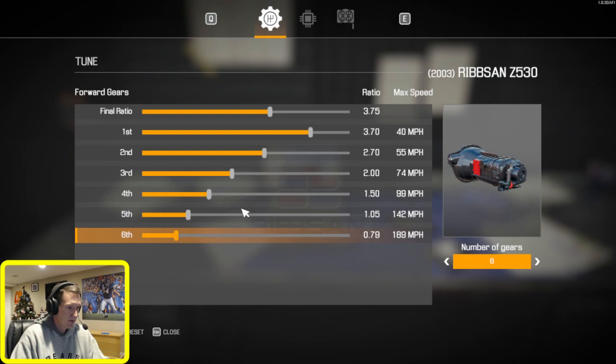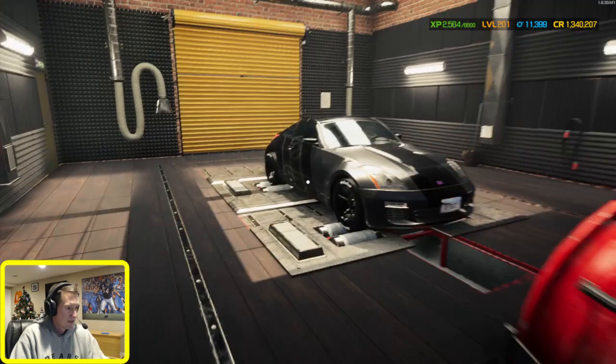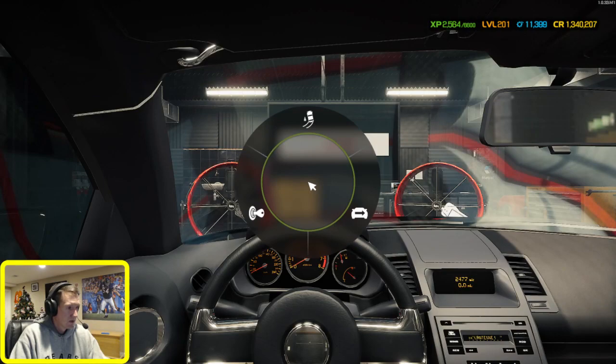I could be wrong. Go ahead and add 7 gears for our top speed when we get the top speed of this sucker. Probably going to top out in the low 2s. We'll go like 240 top end. We'll see how this rolls. Save the game. Let's pop in the car. Start her up. Go for a drive.